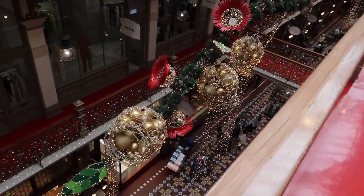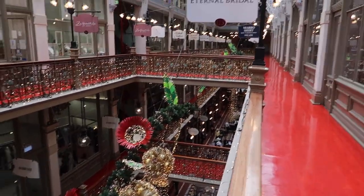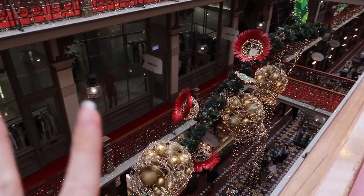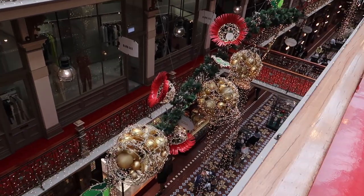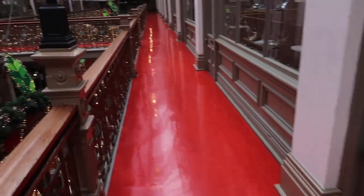This is one of my favorite buildings to visit during Christmas time here in Sydney. It's so beautifully decorated for Christmas. I feel like the lights would look really good at nighttime. We have these gum nuts here, very Aussie vibes. It's really nice up here.